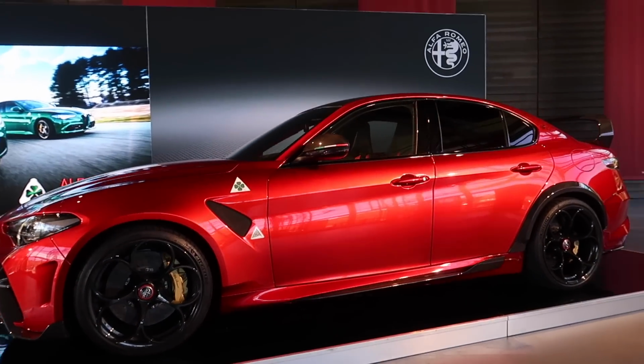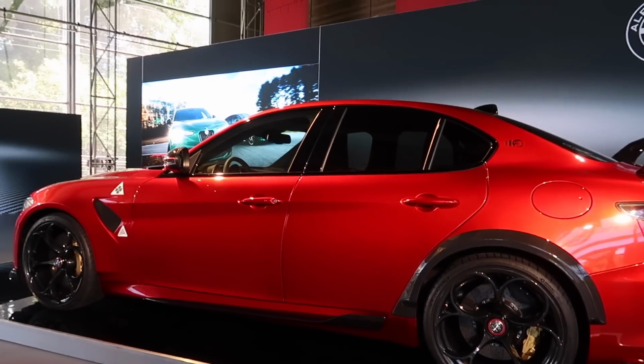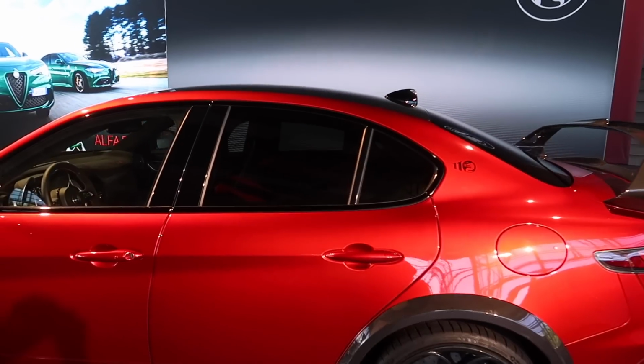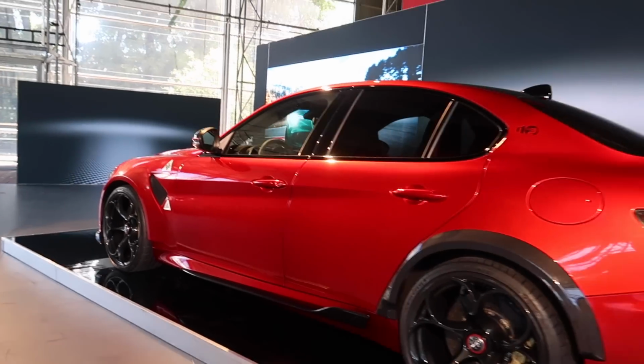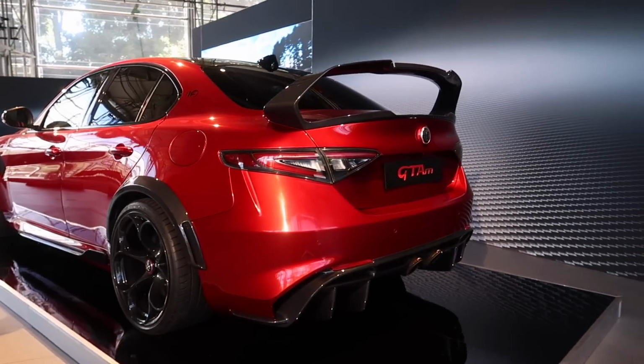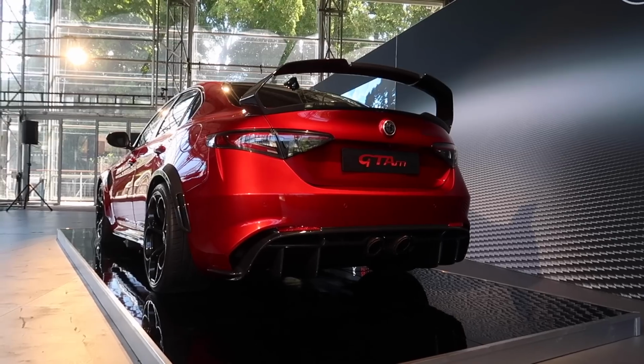But where the goodies come, if you like, I'm not sure if it's open, but on the GTAm you've got no rear seats, you've got a roll cage at the back, you've got alcantara everywhere, and if I go around here, this is where it really stands out for me, that rear end. You've got that huge carbon fibre rear wing, which is adjustable.